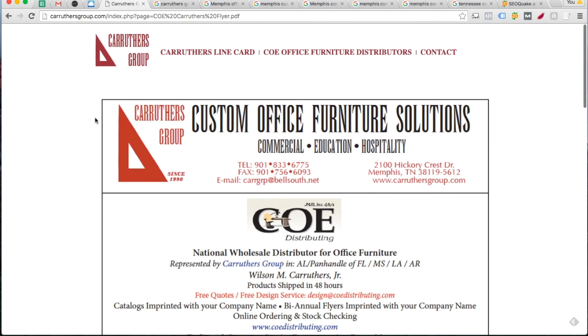So I mentioned earlier that Google wants to see your name, address, and phone number information on every page of your website, and that name, address, and phone number information needs to be perfectly consistent with all of your other listings on the internet. So your Google local listing, Yellow Pages directories, industry websites, and all that good stuff. Google calls those citations. Anytime a website mentions your name, address, and phone number information, it's a citation.